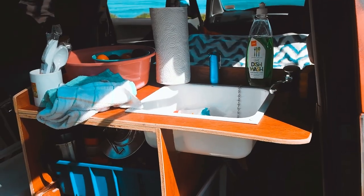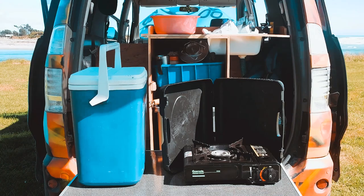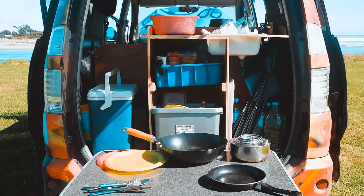The built-in kitchen consists of a sink, two bins on racks, butane stove, and a decent-sized cooler. Wicked Camper throws in some pots, plates, bowls, and a little silverware as well.